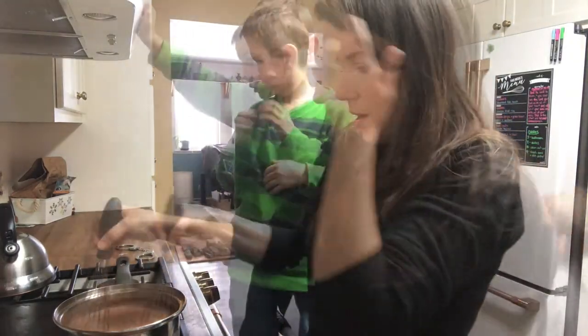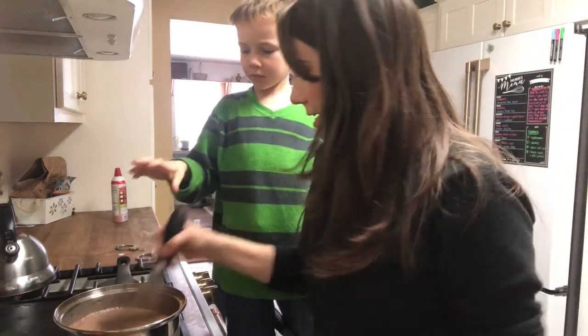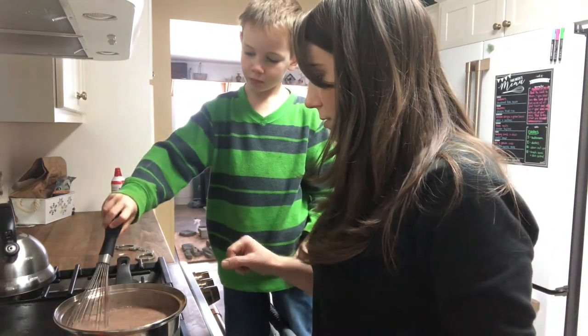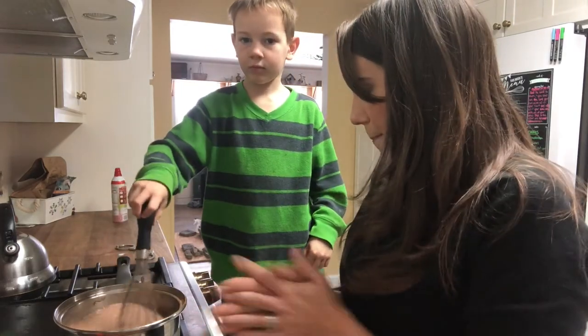Okay, I think that's good. Okay, so throw that in the sink. All right, can you whisk very gently? Don't get burned because the pan's gonna get hot. You can go a little faster than that. There you go, just like that. We don't want the milk to burn on the bottom.